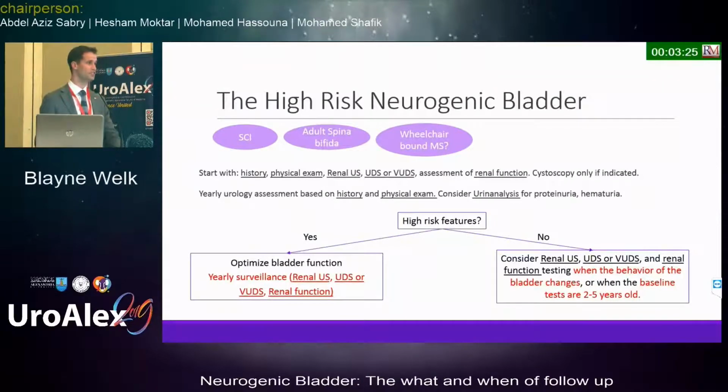So once you have an understanding of what the high-risk features are, you can start thinking about how to use them to risk stratify patients and select the highest risk patients for more intensive surveillance. So what our consensus was in the Canadian group was, how do you define a high-risk bladder? Well, one thing is the etiology of neurogenic bladder. So we've got the big three here again: spinal cord injury, spina bifida, wheelchair-bound MS, or more advanced MS.